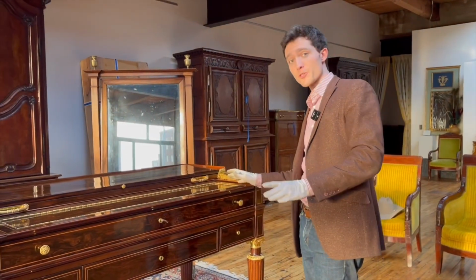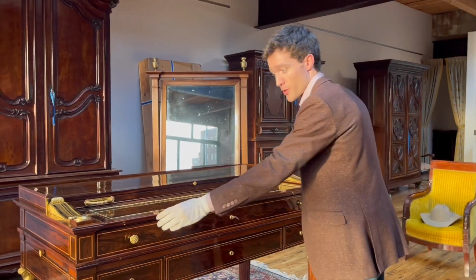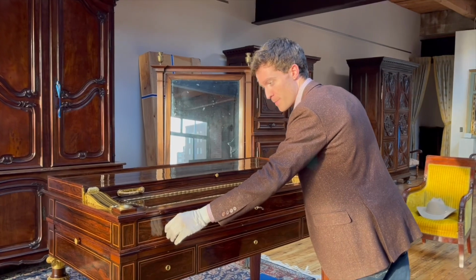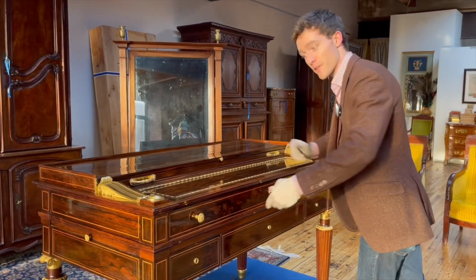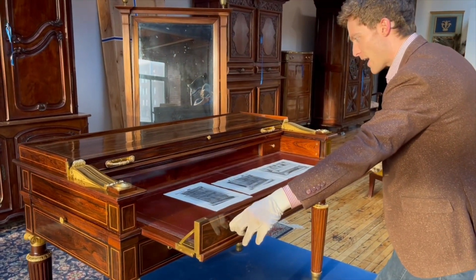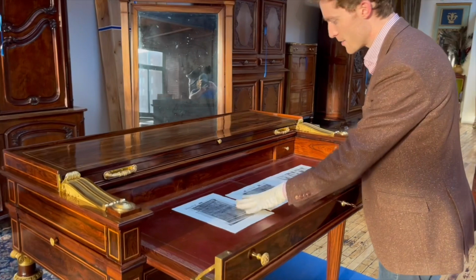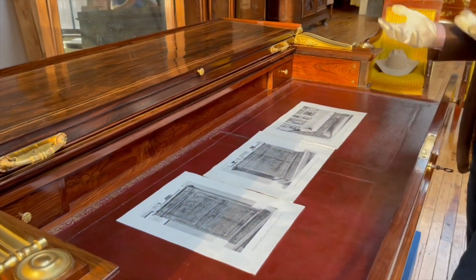But why don't we move inside the desk? We may have already mentioned the story of the 1834 jury report that describes this wonderful mechanism perfectly. But again, when we retract the writing shelf, simultaneously the cover recedes back into the desk. And inside I have some black and white images here, which are the pieces by Fischer that are conserved in the Paris Museum of Decorative Arts.